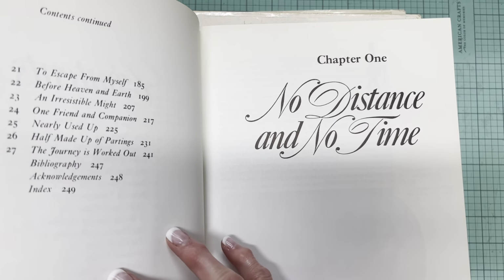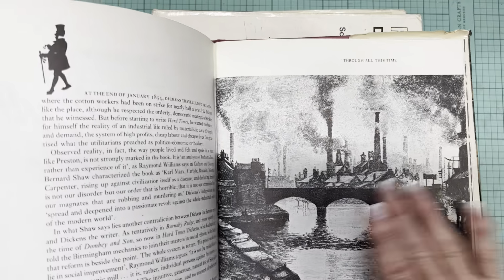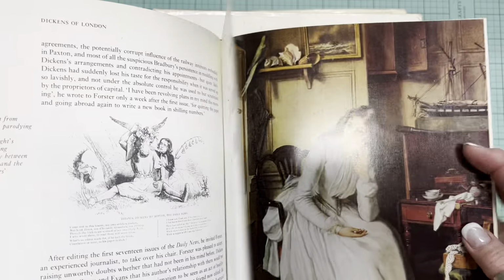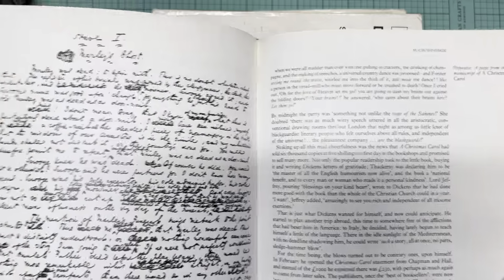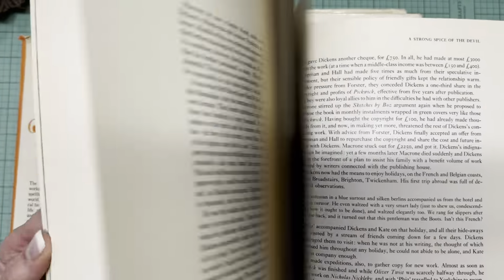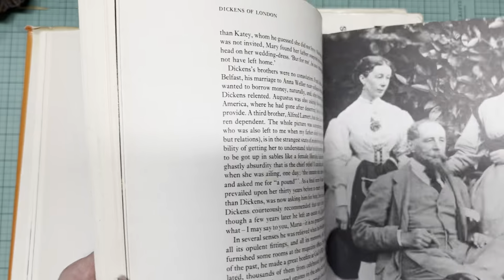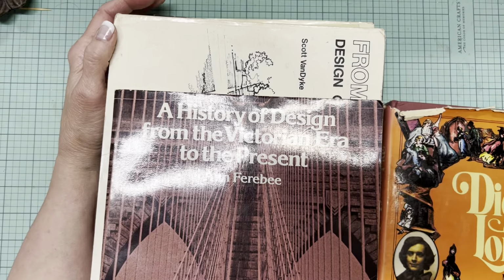I don't remember the day. 76. So nice paper. Some full color pages, a lot of black and white, you know, kind of historic documents. So I think that this will be great. And this place lets you fill a bag for $5.